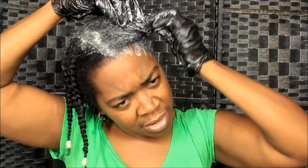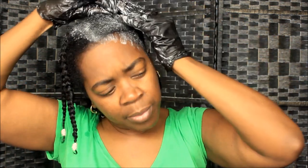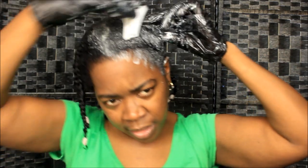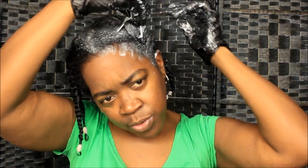I don't know. But that is how I'm going to do each little section. And I'm going to bun that off, clip that off or whatever. Get my clip here. And I'm going to have four sections of deep conditioner, as you guys can see. Okay? That's how I deep condition my hair while it's in sections.